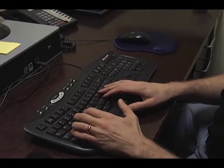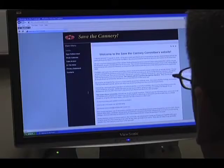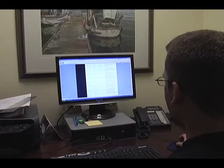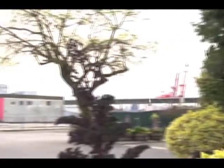While the lease was extended for the Olympics, it wasn't renewed. The Cannery fought back. Staff created a Save the Cannery website with an online petition to draw support from the public. Management looked for alternate relocation sites. But in the end, the Cannery couldn't be saved.